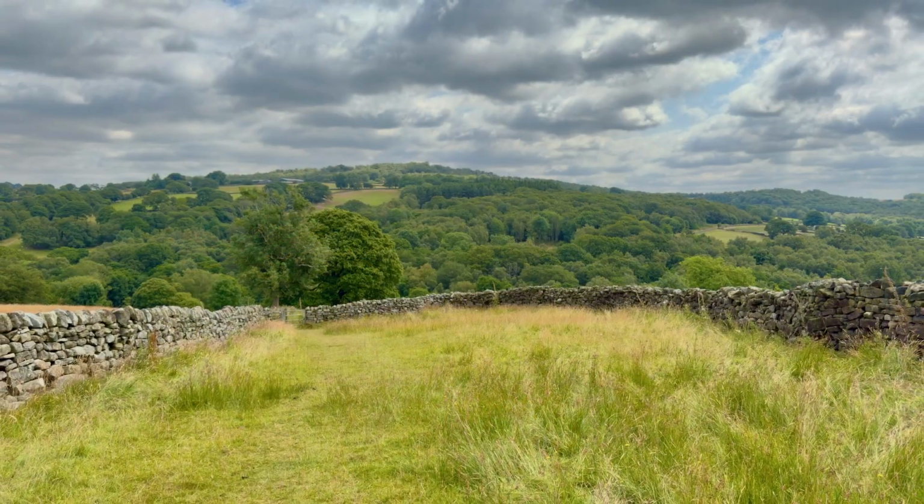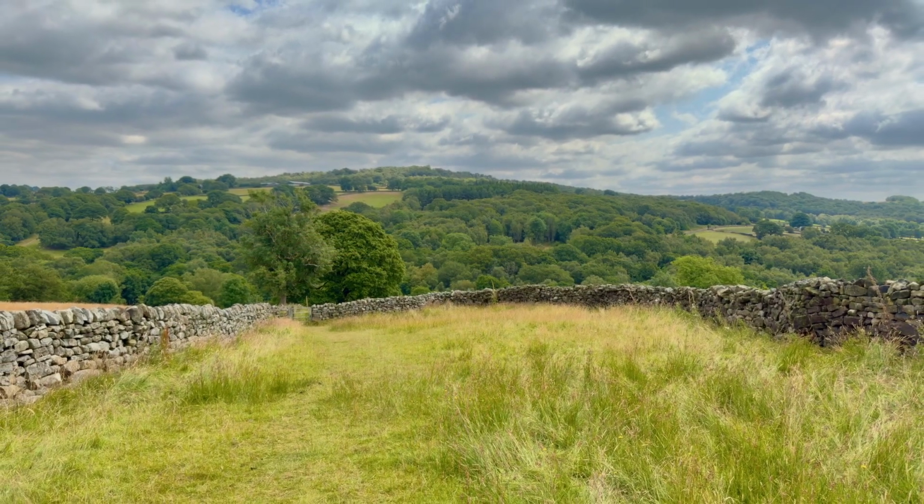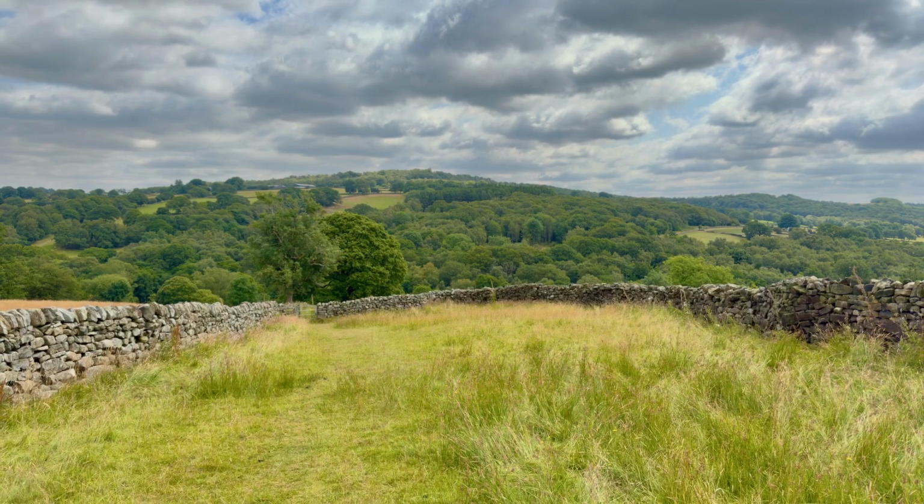That is 9 miles, around 1,200 feet of climbing, and about 4¼ hours at a gentle pace.